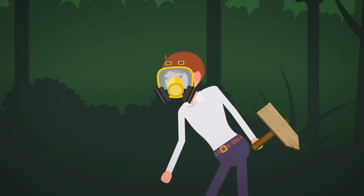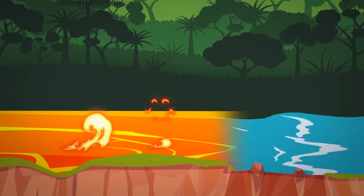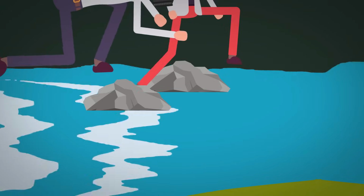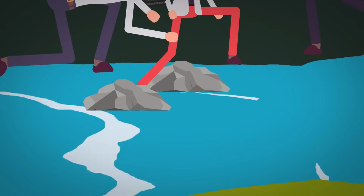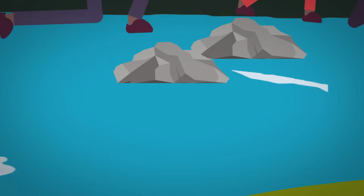You turn around and see someone's leg got caught between two rocks. The lava continues to pour into the river. You can feel the heat of the steam. You rush back to this person and try to pull them out. Their leg won't budge. Someone else from the group comes to help, and you're finally able to pull them out in the nick of time.